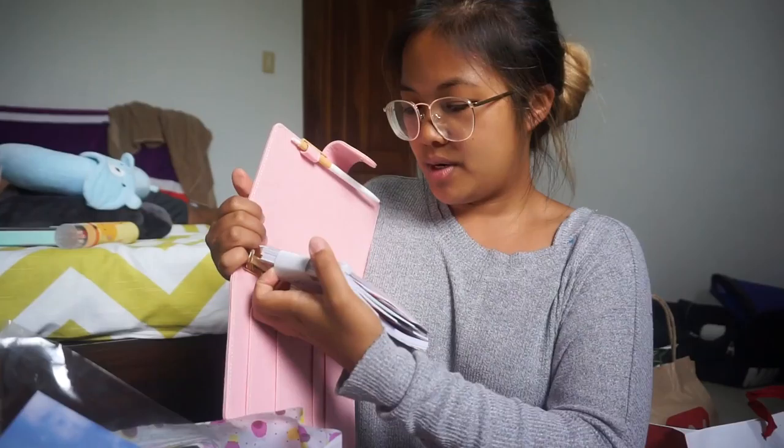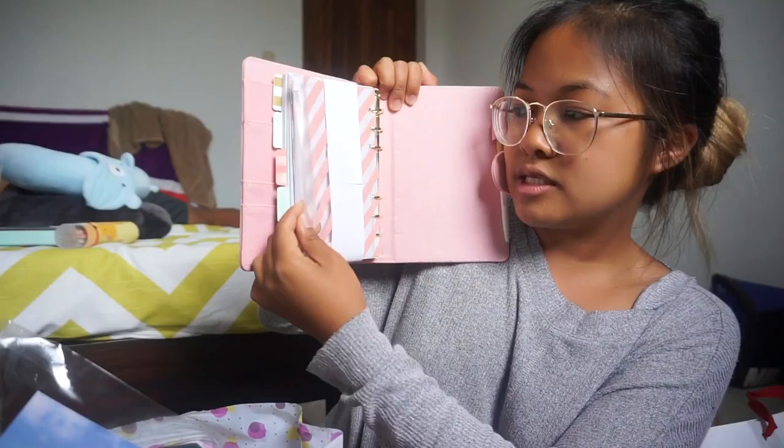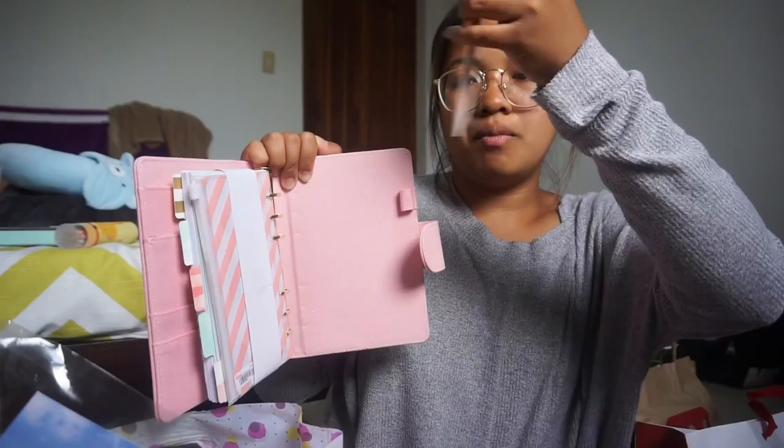It also comes with a little Ziploc opening thing. Maybe, I guess, you can put stickers, post-it notes, or pens in there. But it also comes with its own pen. Cute! Can you put it back, Bo? Thanks. Put it back so it doesn't get dirty.